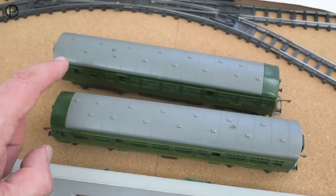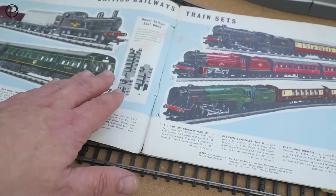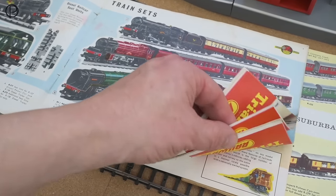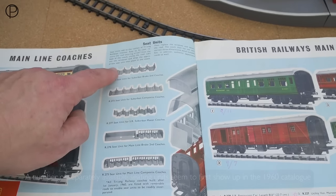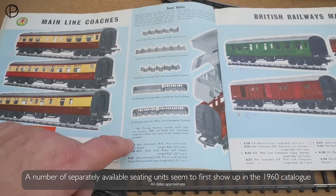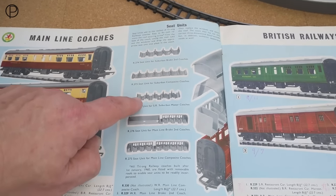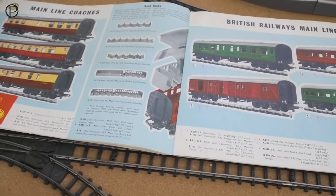I don't know whether I've already said that, but that's the 1960 catalogue, and the seating units for coaches did show up this year. Let's just go across a couple of pages in here. There we go. Seat units. So in 1960, there was a variety of seat units for different models. And I think some of the transcontinental stuff got seat units available as well. And it goes on and explains how to fit them. I'll pop that in at the end of the video for you to have a look at.